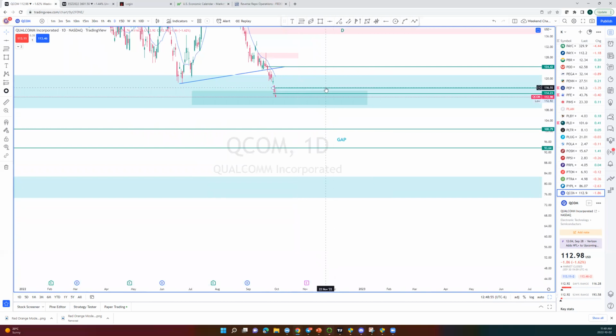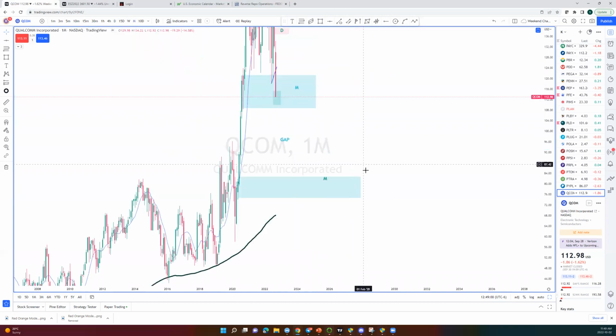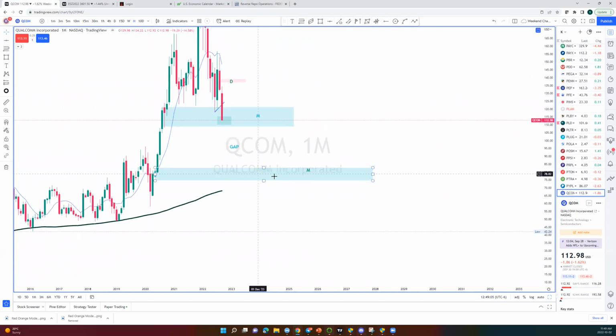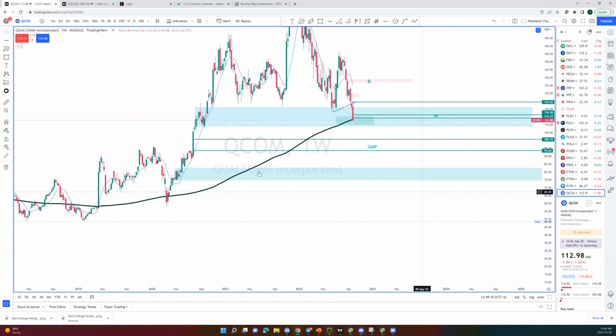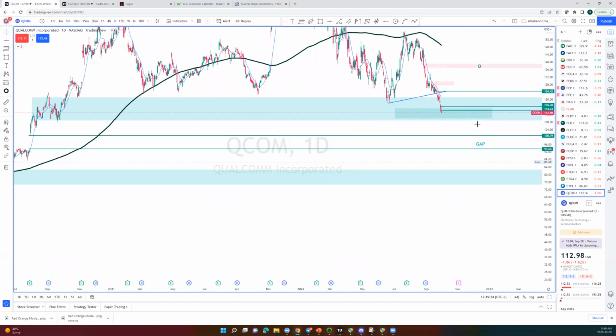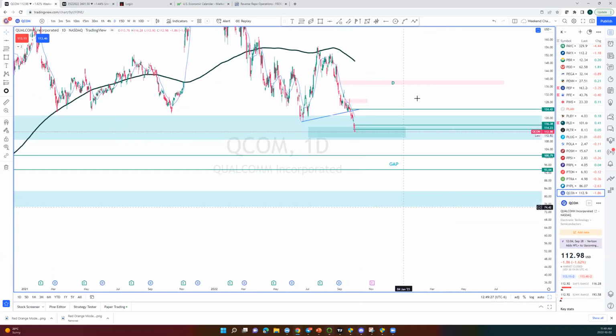So if it's struggling to break above this level, this gap is pretty beautiful for it to fill. And that's a monthly gap as well. Monthly demand as well, to where it's going to come sit at it once it fills that gap. So definitely watch QCOM on your list. It is losing the 200 moving average on the weekly. So I'm definitely curious. I have a couple of alerts set up on it. So I'm definitely watching to see how QCOM reacts. I think this, with time on it, would pay very nicely.